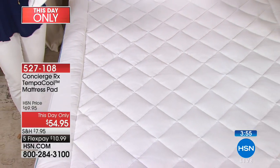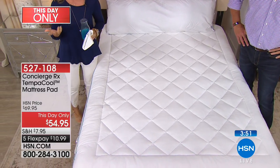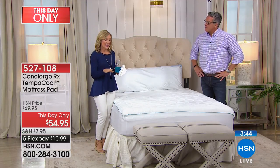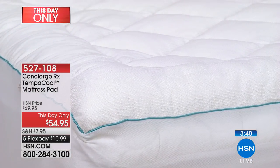So whether you're a hot sleeper, maybe your partner's a hot sleeper, maybe you're just gearing up for summer. It's already like 90 here, right? So this is just going to be a benefit. And what I love about it too is it's still a great mattress pad. You're not just buying this for cooling. You get that as a great feature.